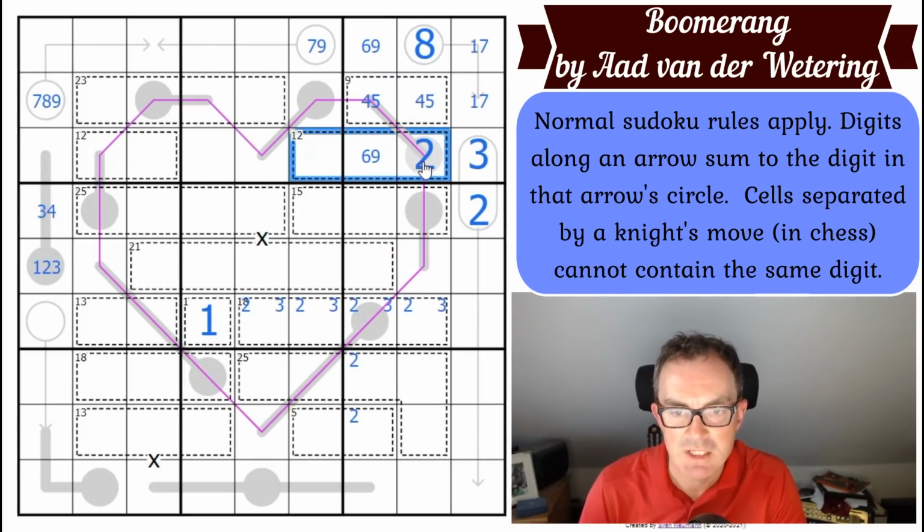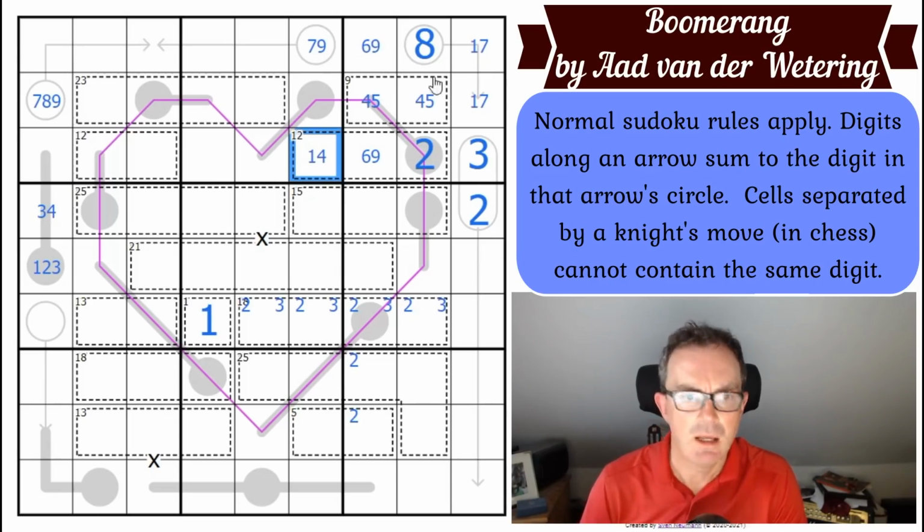So maybe the 12 cage. We've got 2. These have to add to 10. So this is a 1 or a 4. Which might be useful or might not. I know what I can do.